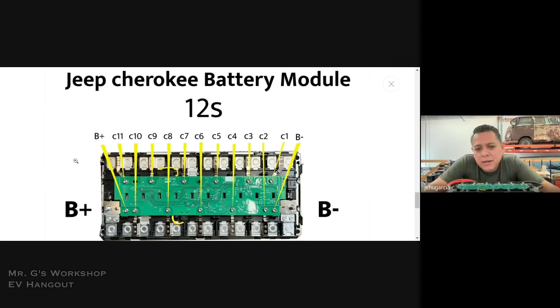And what's the chemistry on these? This is NMC, right? Like regular. I don't have any information on these. I kind of look for them. I can't even find anyone that has taken a Jeep pack apart. Usually you can search and you'll find Sandy Monroe that took one apart, or some car dismantling guy that took one apart, and he'll show you.